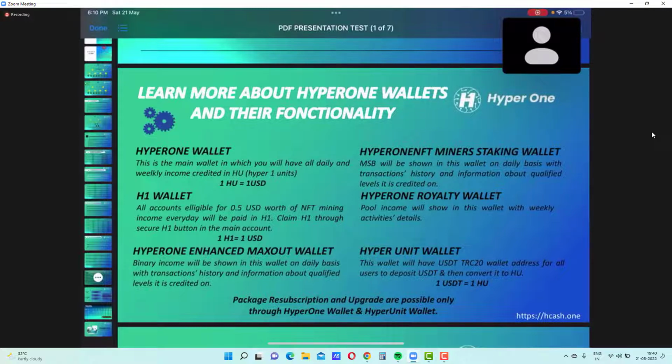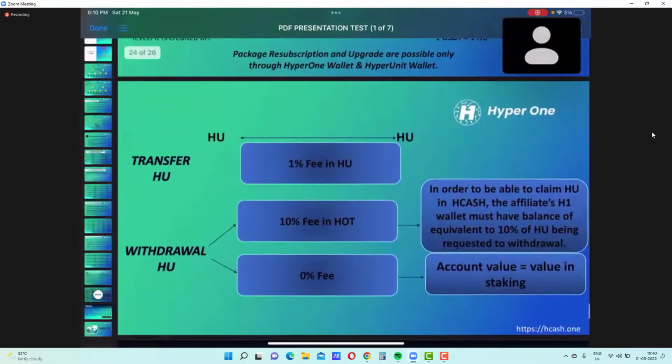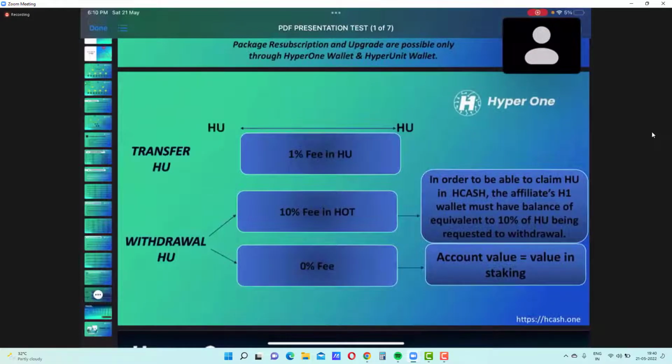So the first wallet and the last wallet are the wallets through which you can resubscribe or upgrade your account. Now let's take a look at transfers and withdrawal. Transfers between members are available for a 1% fee in HYPERUNIT. Let's say you are withdrawing 100 HYPERUNIT. You will be paying a 1% fee.